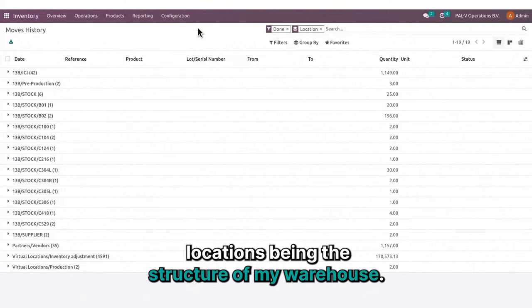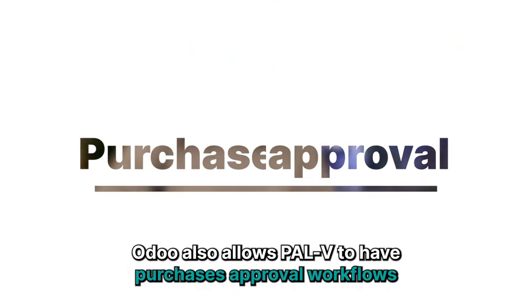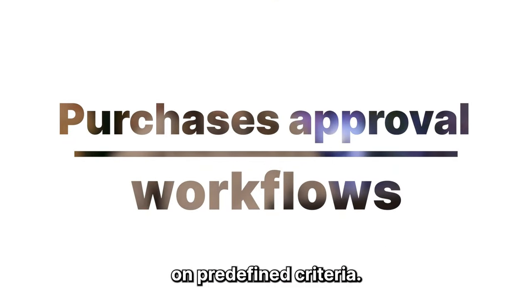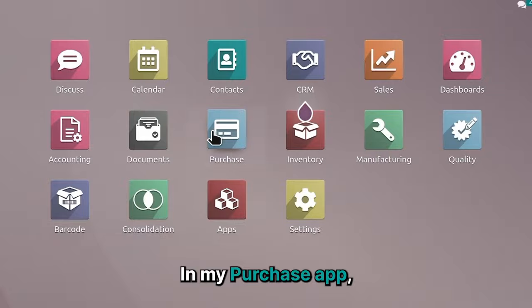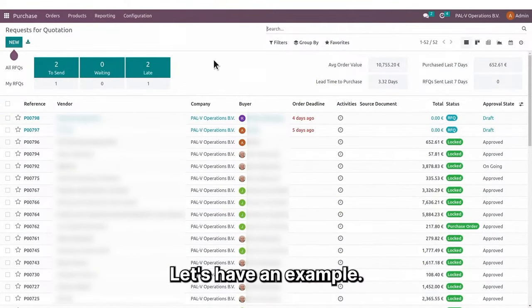Now I can have a clear overview on the different locations, which products are in which locations, locations being the structure of my warehouse. Odoo also allows PAL-V to have purchase approval workflows on predefined criteria. In my purchase app, I have here the dashboard of all my purchase orders. Let's have an example.